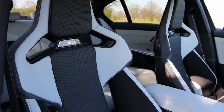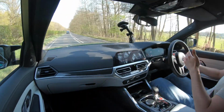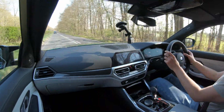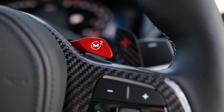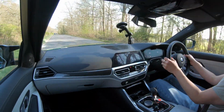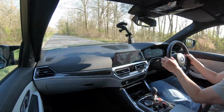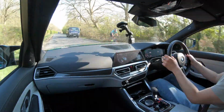Now, the other thing that I really love about BMWs, and again, this is something that Alfa should work towards, in my opinion, is the beautiful M2, M1 buttons, the M mode buttons, which are complete custom configurations. Because right now I'm in M2, which is kind of your aggressive setup. The gearbox is set to really harsh. Each gear change is like a thunderous thump to the back of me.